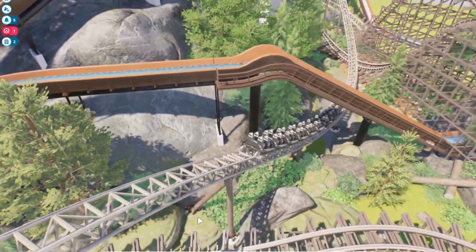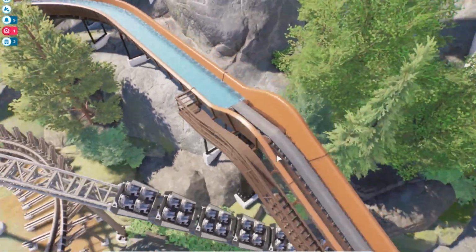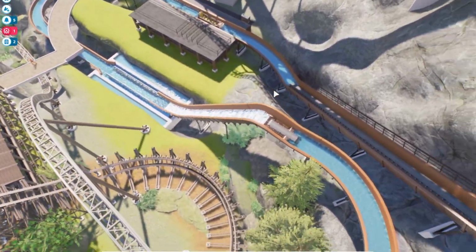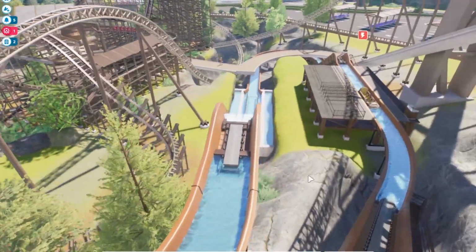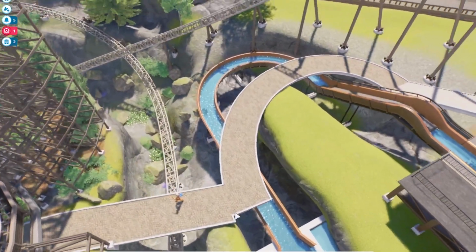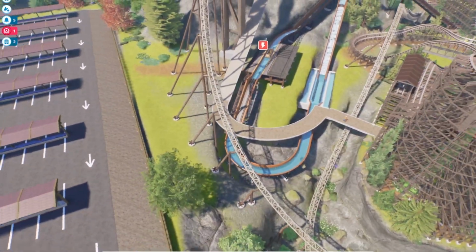I have it in pause mode right now just so I can see for clearances and stuff like that. And I promise you, this will all get dressed up, so we gotta get there first. We go up another little hill, take a left-handed turn, go down this little drop, and then we take another splashdown into this right-handed turn right here. And that is pretty much the layout, pretty self-explanatory.